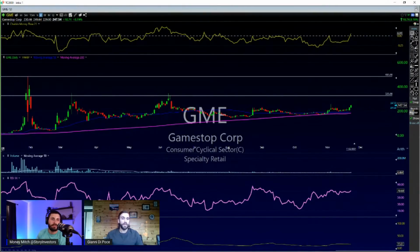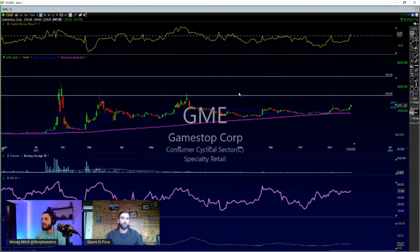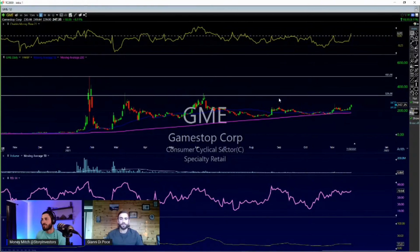GameStop did really well when the market showed some volatility earlier in the year. And I'm kind of looking for a repeat of that again. We could definitely see some consolidation in the major indices here, but stocks like this tend to do well when the broader indices taper off and go sideways. So we're looking for another short squeeze in GameStop.